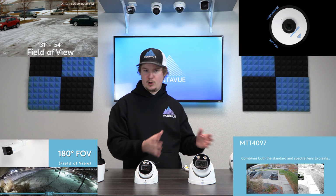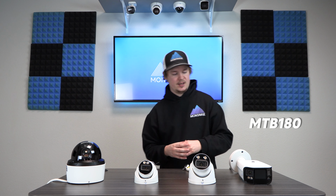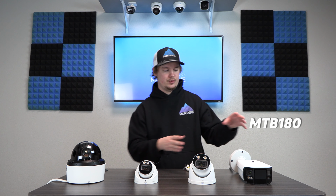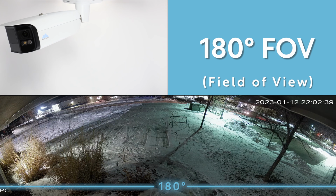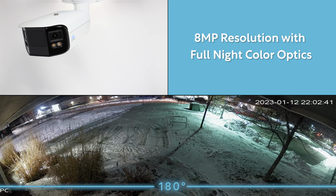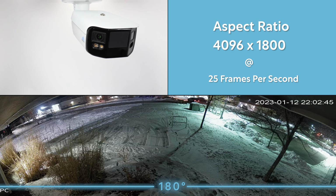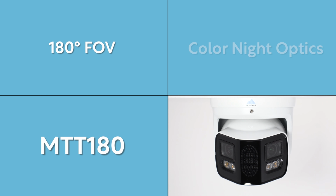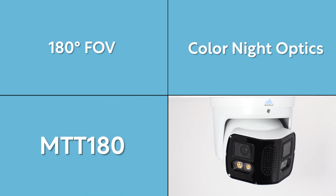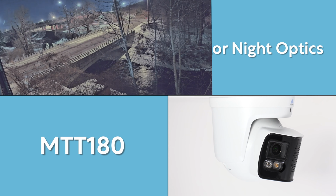So we've got our MTB 180. This also has a sister camera, the MTT 180, and these essentially are able to use their two 4 megapixel lenses, and they're able to combine those digitally to make a 180 view. It's got amazing night lights, and it has 4 outward blasting warm lights, so it doesn't even have infrared. It doesn't really need it. The warm lights are extremely powerful. However, all of that's customizable. You can turn that off.